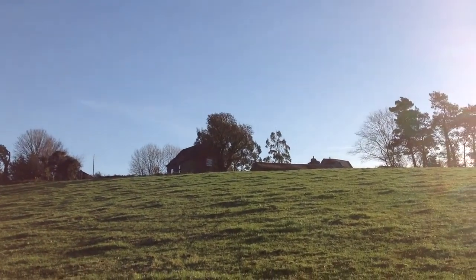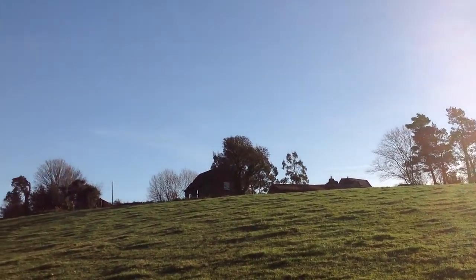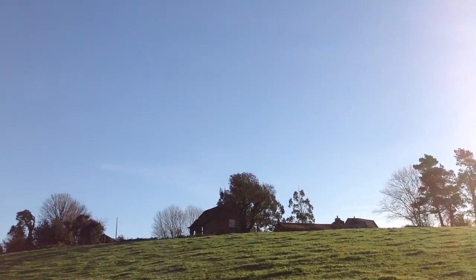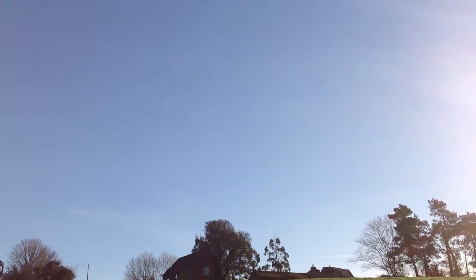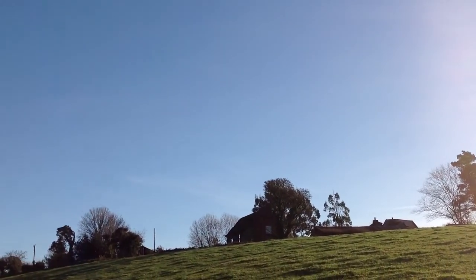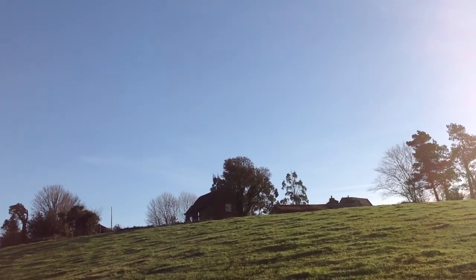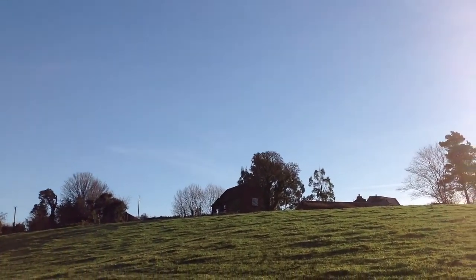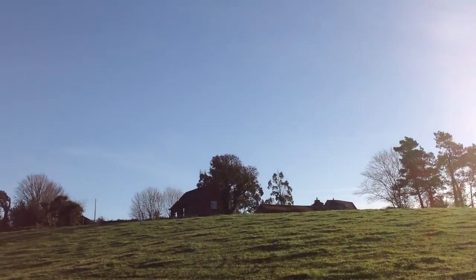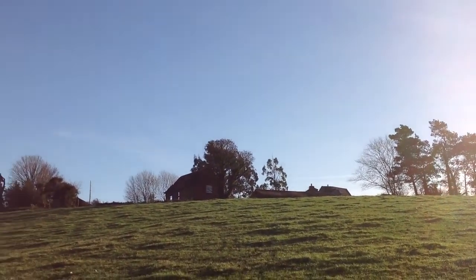Random point of note here, you've got a farmhouse and some old farm buildings just at the brow of the hill there, and I don't know what it is, but I suppose last night when you had the setting sun and the sky going orange and purple behind it, it's almost like something out of a classic horror film. In the daytime though, it looks like the most idyllic, the postcard image of the English countryside.